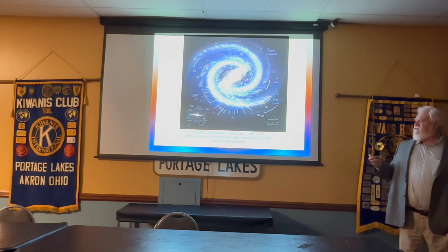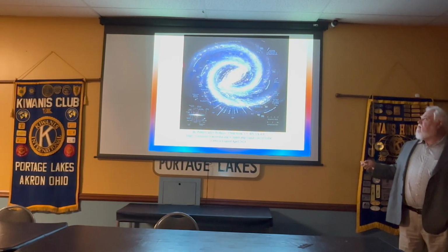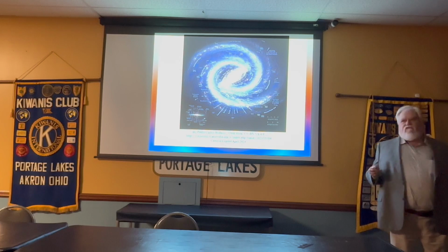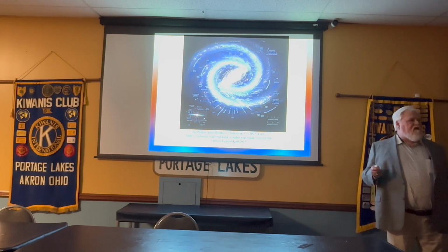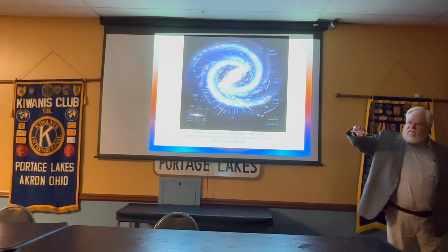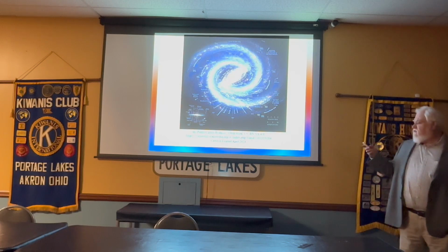So yeah, when you see a galaxy, it might be edge on like this, might be face on like this, it might be anywhere in between. So if a galaxy looks like an oval, as the Andromeda galaxy does, we know we're seeing it at some offset, somewhere between these two orientations.